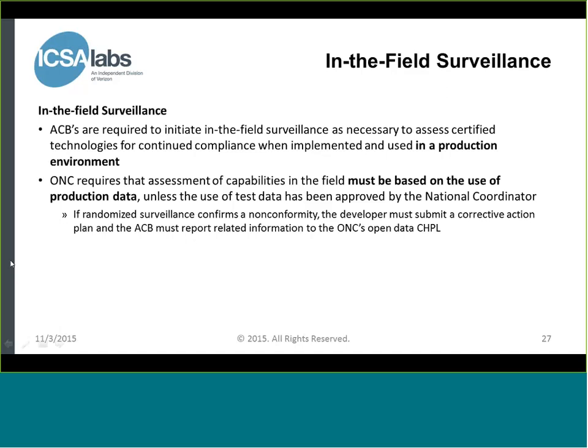And so whether through randomized surveillance or any of the other reactive surveillance activities, if we confirm a nonconformity, basically you have 30 days once notified to submit a corrective action plan. The final rule goes into details in terms of what the corrective action plan must include, but typically there's about 5 or 6 items: identify the nonconformities, how widespread the nonconformities are, how the developer will address the deficiencies, how the developer will ensure that all affected customers are alerted to the nonconformities, and what's the remediation plan, the time frame that the corrective action plan will be completed, and attestation at the end from the developer that it's completed all of the elements of the corrective action plan. And so again, some of that information will also be transmitted to ONC as part of the Open Data Chapel.